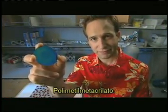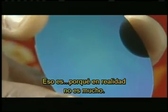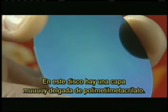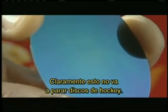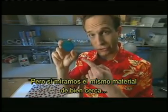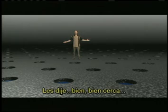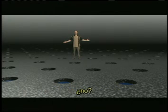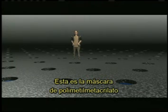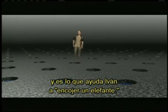Here's a piece of it. Polymethylmethacrylate. It doesn't look like much, does it? That's because it actually isn't much. On this disc, there is a very thin film of polymethylmethacrylate. Clearly, this won't be stopping any hockey pucks. But if we look at the same material close up, I mean, really, really close up. I said really, really close up, didn't I? This is the polymethylmethacrylate mask with holes that were drilled in it by the electron ray, and it just might be the stuff that helps Ivan shrink an elephant.